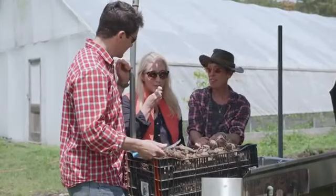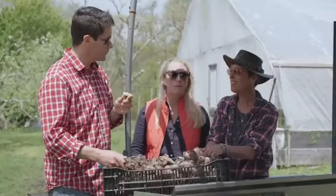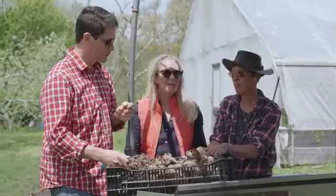Some of them are sweeter than others. Oh my gosh. This is my first time having a dahlia bulb. It really has a strong flavor and it's very sweet. Oh, it is like a water chestnut kind of. Oh, they're really good. That's cool. Interesting. Yeah. Oh my gosh.